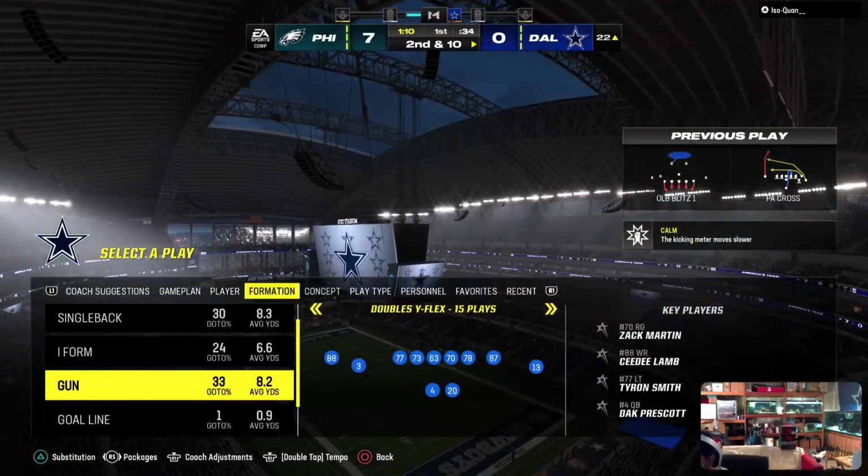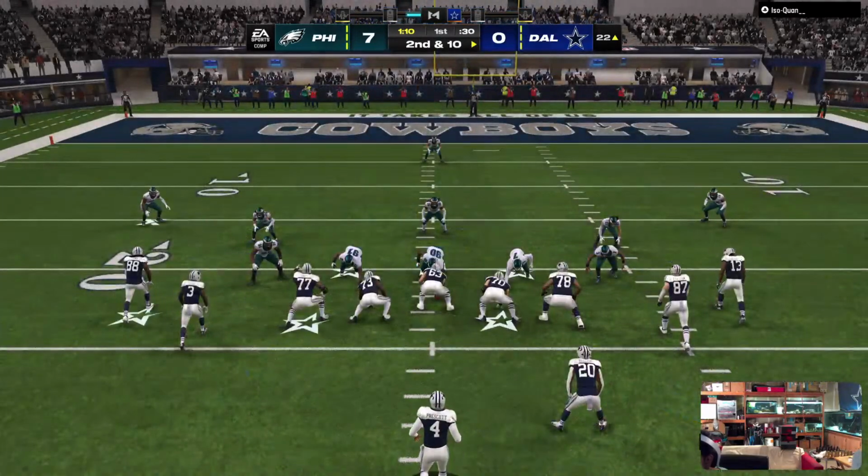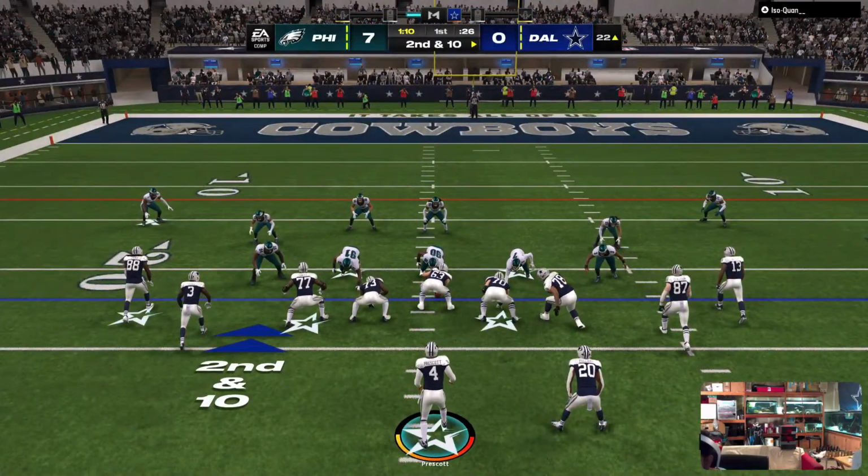ball a little bit, and they come through by forcing an incompletion. Now they've got to continue to ratchet up the intensity a couple of more times and get off the field before giving up any more yardage.